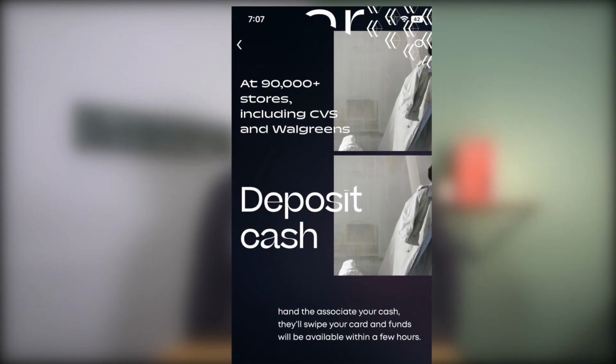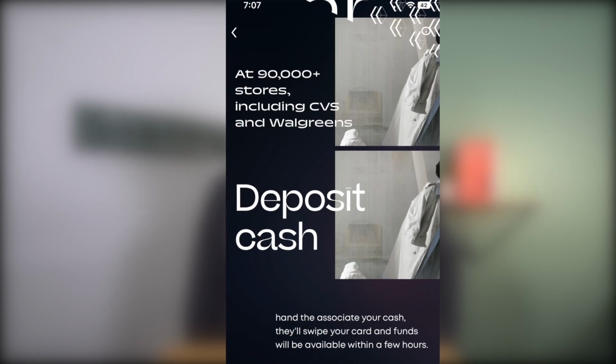When it comes to deposits, Oxygen has several options. Certainly there's direct deposit. Naturally, you can transfer money from another bank account if you want. Similar to other accounts I've reviewed, you can actually deposit cash at 90,000 plus stores, including CVS and Walgreens, just by handing the cashier your money and swiping your card. And you can do mobile check deposit. A lot of other accounts that I've reviewed don't have this as an option, which is sad to me, because we had a decent number of checks and I always have to deposit them in Chase and then transfer the money over afterwards.